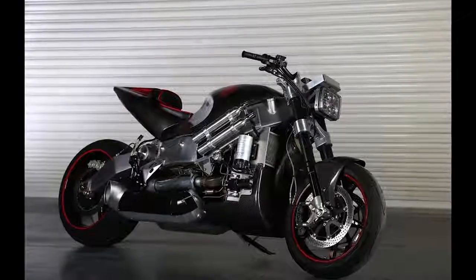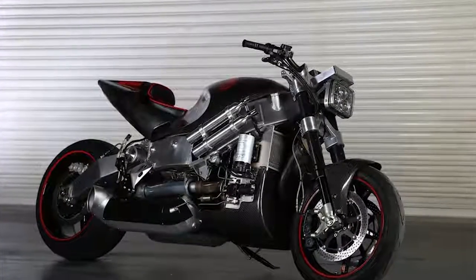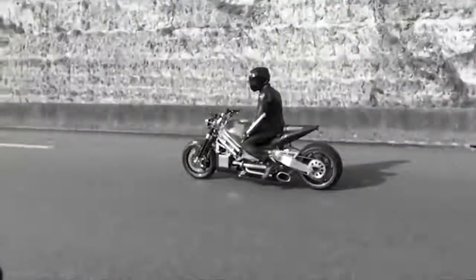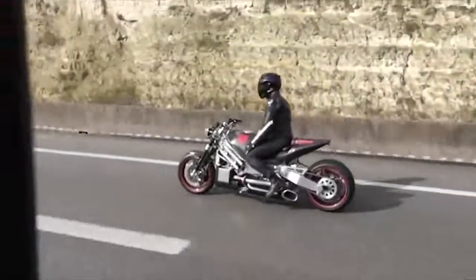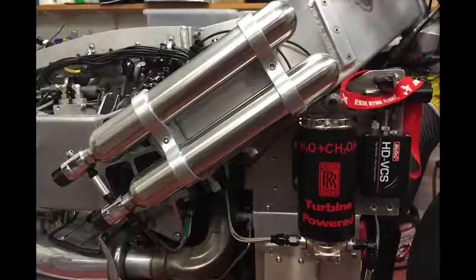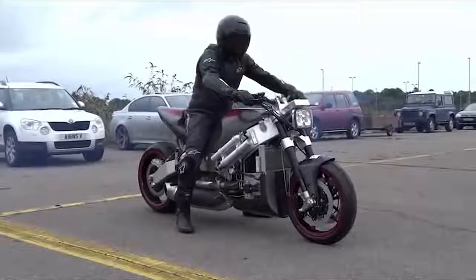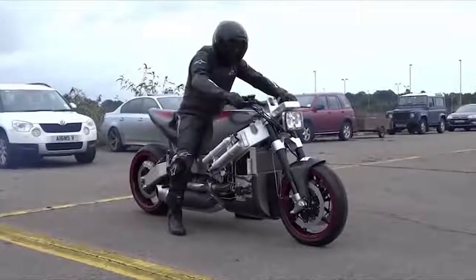This is the Mad Max Street Fighter turbine bike from Maxicorp Limited's Mad Max Race Team, the world's fastest street-legal motorcycle. Strapping a 542 horsepower helicopter turbine onto a motorcycle might sound unwise, but the Mad Max Street Fighter's list of world records definitely justifies the insanity.